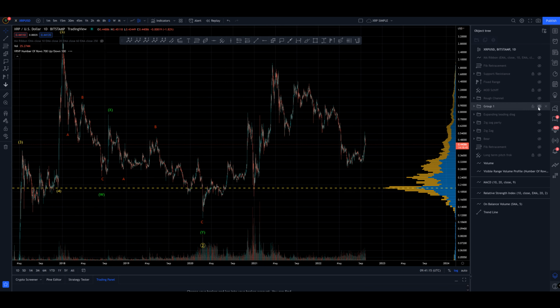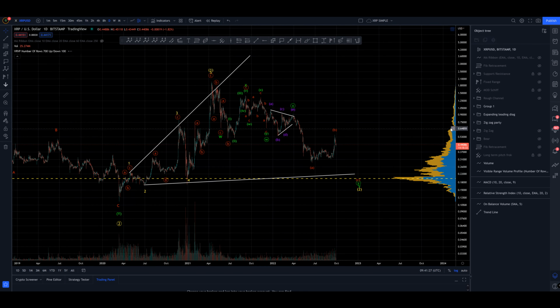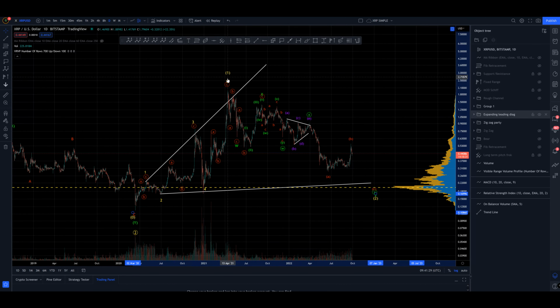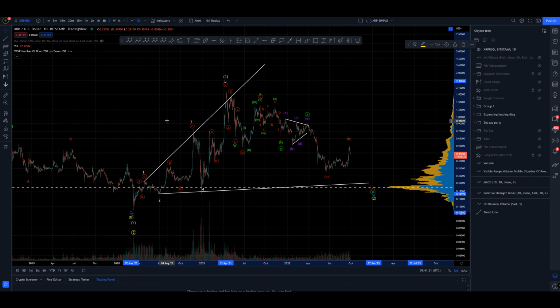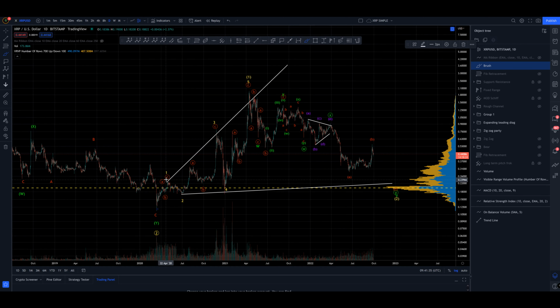So let's bring these up, and we're going to start with the bullish idea first. Now I've had to break this up into separate things because this correction can be interpreted in a multitude of ways. So, leading expanding diagonal, something we first discovered back in Q1 of this year and have been considering since. It's not beautiful, but it's totally legal.